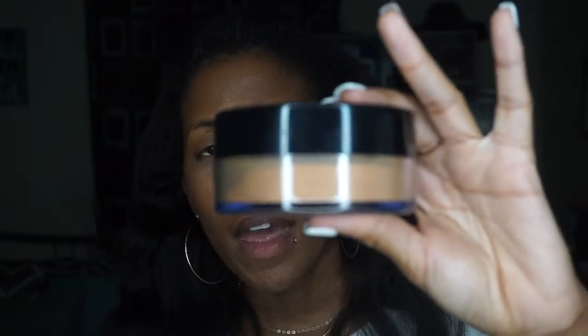The next two things I got were the Photo Focus powders. I got one in banana and one in deep, and I think these were $6, like $5.62. I was on the fence about getting the deep one because if you guys can see the color, I wasn't sure if it would be too dark for me, but we're getting closer to summer, and I'm gonna get darker. So I feel like this will probably work. And in the meantime, I've been using the banana powder.